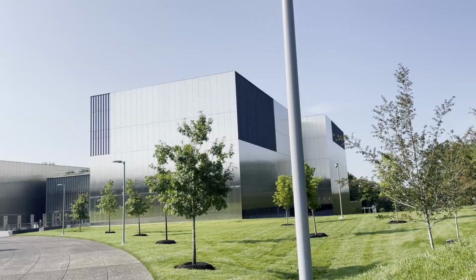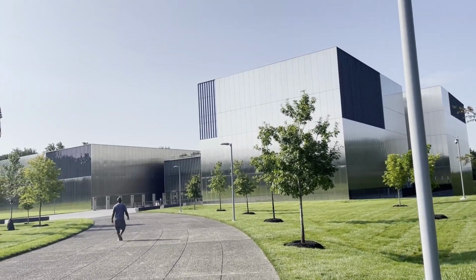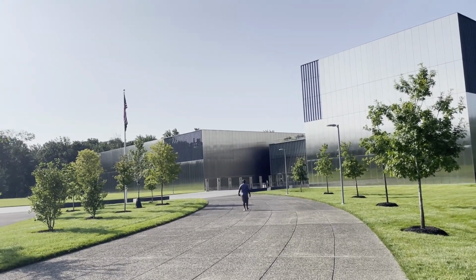When you walk into the museum, the first thing you'll notice is the very metallic and reflective outside of the building. There's a reason for that. Number one, they want this museum to be a reflection of the soldier. Number two, they want the metal to show the strength of the Army. As you enter from the outside, you'll find soldiers' stories on pylons meant to welcome you as you enter the museum.